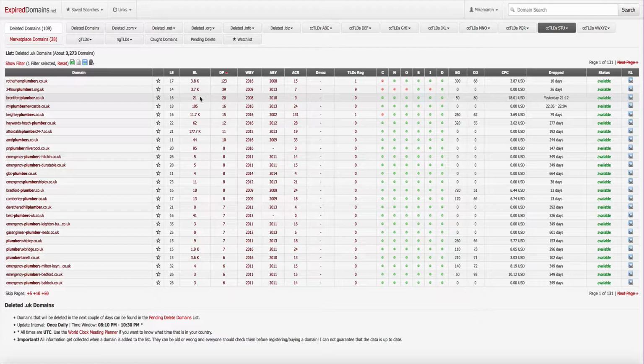How do we know that? Because it matches the number of related links. So basically, there's 3,700 links on there pointing from 39 domain names. Well, that tells me spam. Then 123, 3,800. That also tells me spam.